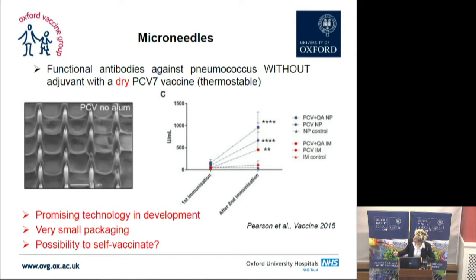So she used a pneumococcal vaccine called PCV7, made by Pfizer. And she showed that she could induce functional antibodies against the PCV7 in mice, admittedly, in a dry form. So it has two advantages here: the needle-free patch, small packaging, and dry, which means thermostable. So quite some advantages in that study.